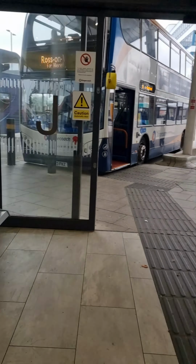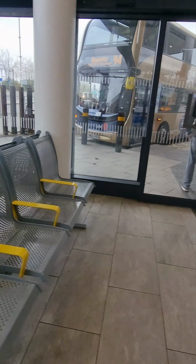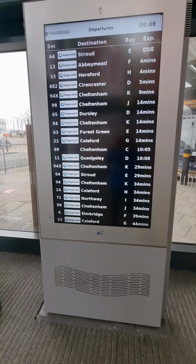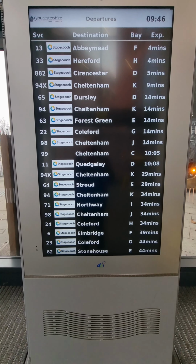28684, so leaving. Alexander Dennis Enviro 400 by Scania N230D 15873 and Alexander Dennis Enviro 400 MMC 10759. And then we have this screen display showing more buses.